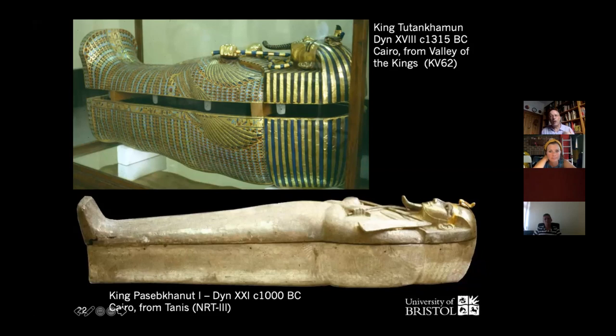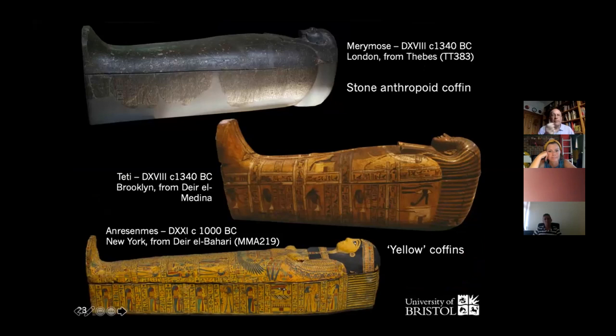And there seems to be a certain degree of royalty hanging on to old fashioned things after everybody else has moved on. In fact, on funerary material, it almost seems that the movement starts at the bottom of society, so it's bottom up rather than top down. And in private individuals, while royalty is staying relatively still, things move on. There's a fashion for making your coffin out of stone, although typologically it's identical to a contemporary wooden one.